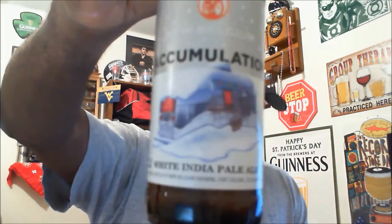First time I've actually had this one. Definitely fits everything you kind of want with that IPA type level. And you're still getting a little bit of that, I would say, fruitiness, but the fruitiness is kind of tapered down. A little bit more of a drier type taste as well on the back end. But all in all, a decent white IPA. Again, this is the Accumulation White India Pale Ale.